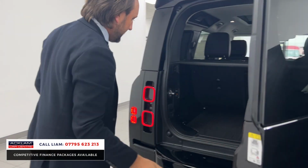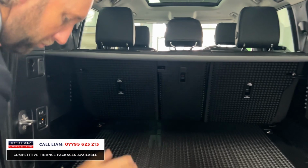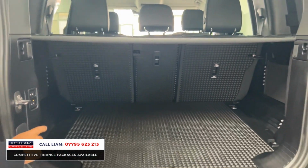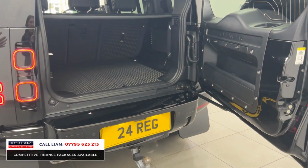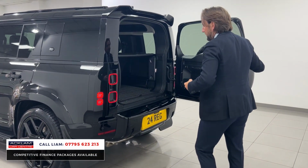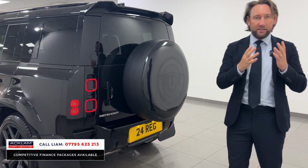And I'll just show you in here. Two buttons here, very important. One's the electric tow bar. You want to press that, tuck that away. And then the air suspension. So on the XS model, it comes with air suspension. The HSEs, SEs, other S models, if you want air suspension, it's an expensive cost.